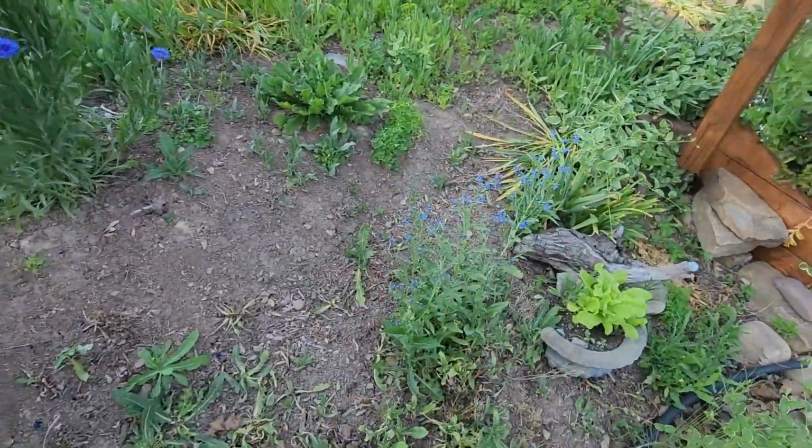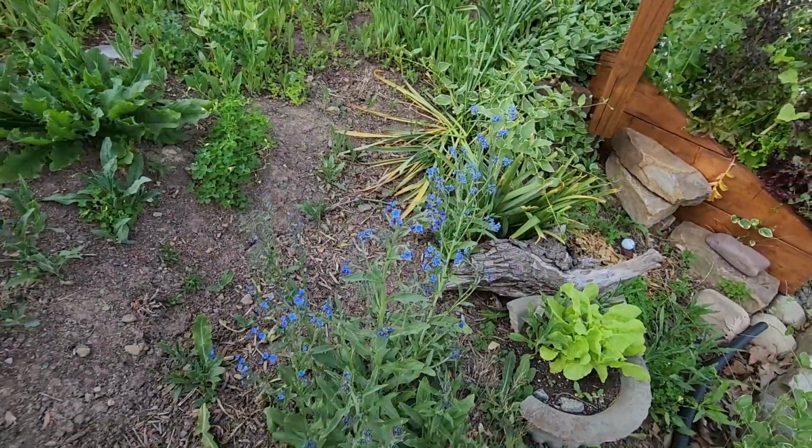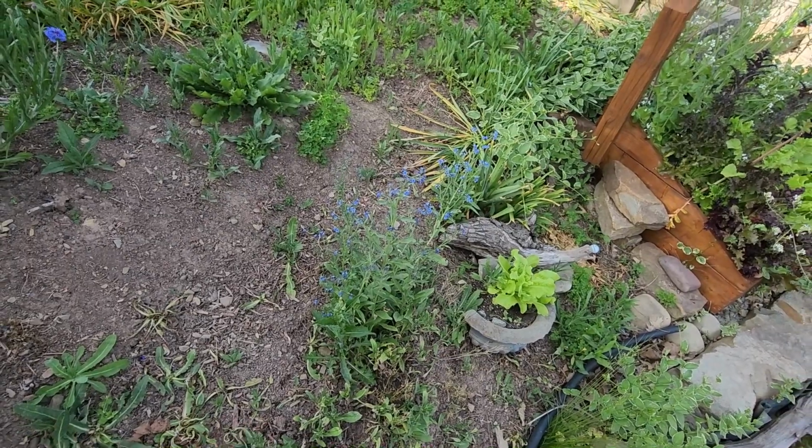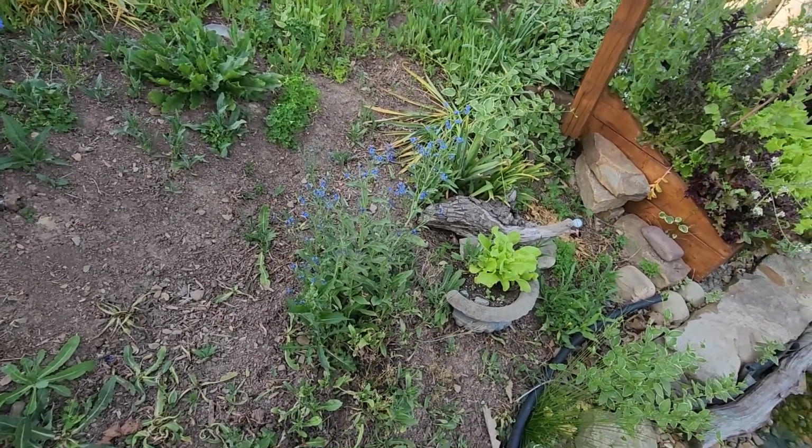We have some Chinese forget-me-not that is not as welcome, but it's really hard to get rid of it, and once it comes up and starts blooming, I kind of let it go because pollinators love it, and then I kind of forget about it and it reseeds.